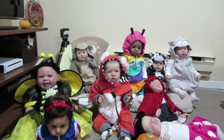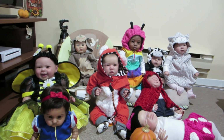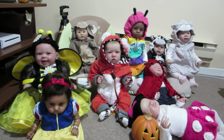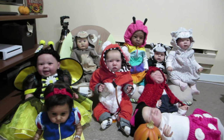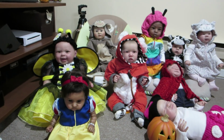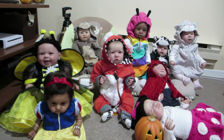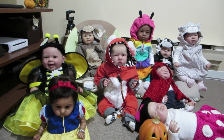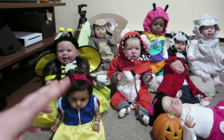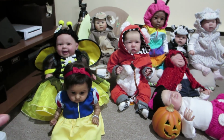But yeah, 11 is kind of my max, and once it starts going over that amount, I get a little too overwhelmed. And obviously I'm not including Claire and Veda in this because they're not actual reborns. One is a neonate, a traditional weighted neonate, and one is a Real Care 2 Plus baby, so they're kind of different in that aspect. So I don't really include them in that. But you know, throwing them in there, that would put me at number 13 for newborn size babies. And that's enough for me.